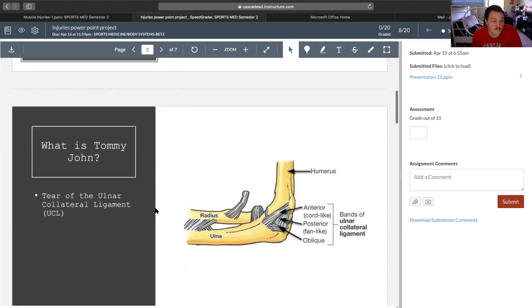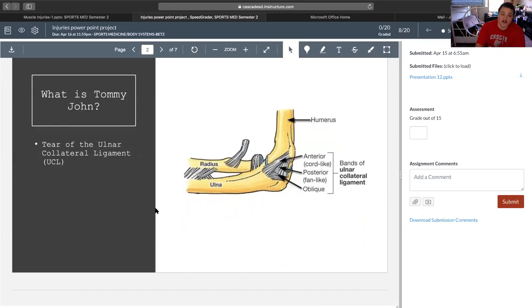Kudos on that. So first, what is Tommy John? Tommy John is a tear of a ligament. This is the UCL, which stands for ulnar collateral ligament. So it's right here on your elbow. If you can't tell what this bone is, you see your radius and ulna here, and your UCL is right here, ulnar collateral. That holds my lower forearm to my humerus, so it keeps it from going this way. My arm keeps it from bending this way. This keeps it all nice and firm and stable. So that's where it is, and that becomes very important when we talk about this.